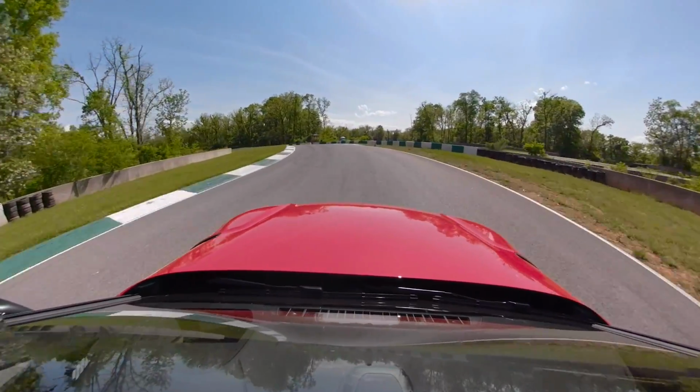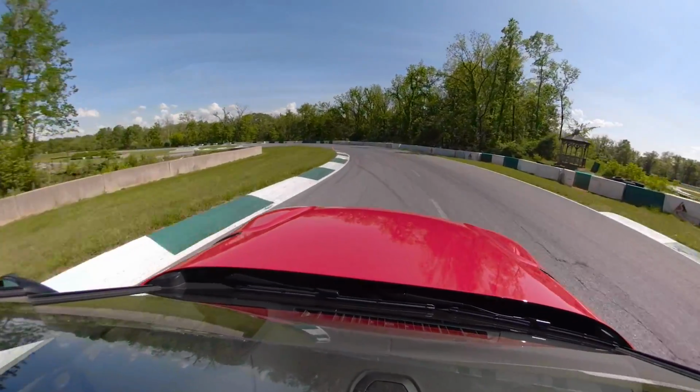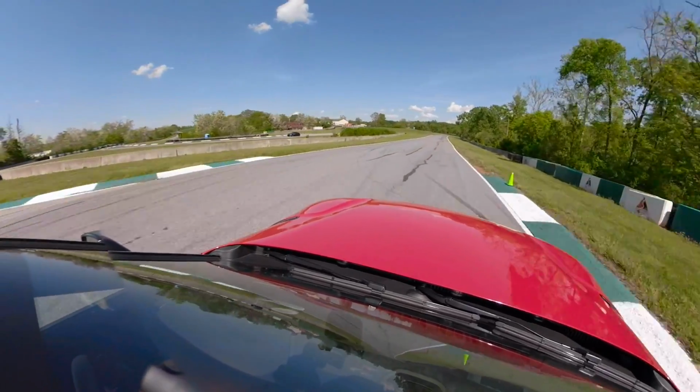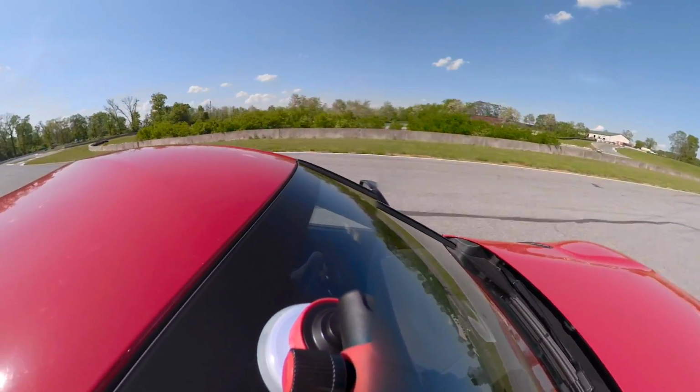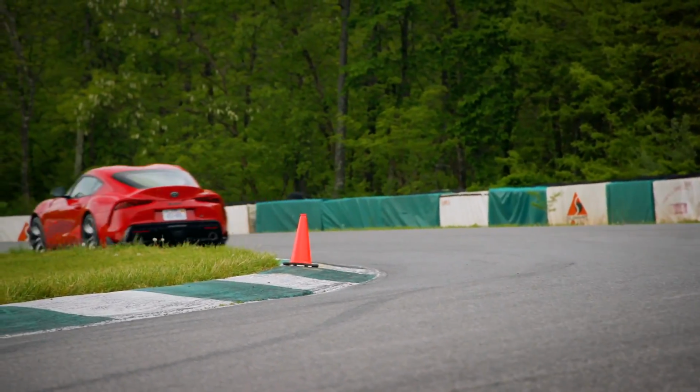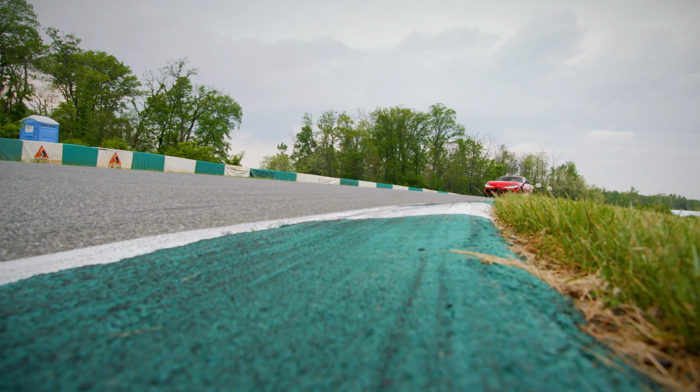Corner exits and long straights, this is where the Supra feels so very different than the 86. This is where the 86 relies on ballsy driving. You need to carry as much speed and momentum as you can because you're limited by the motor. The Supra, on the other hand, seems like it has an unlimited potential for creating speed.